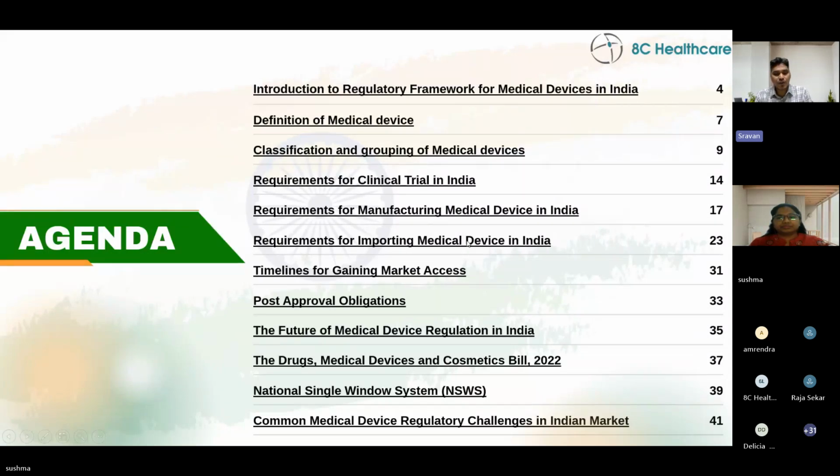And then in the end, we will also discuss the timelines to get into these markets, realistic timelines, as well as what CDSCO's timelines are. And post that, it's not the end of the story. Once you secure a regulatory approval, the post approval obligations are very important and often forgotten or not taken care of by the manufacturers. So that is something we will touch upon. And in the end, we will discuss what the future holds for medical device regulations in India, the introduction of the new Drugs, Medical Device and Cosmetics Bill, and the new national single window system for various applications that are being put forward by CDSCO. And then finally, we'll discuss the common challenges faced by the industry in navigating Indian medical regulations.